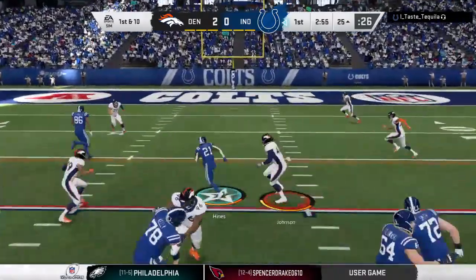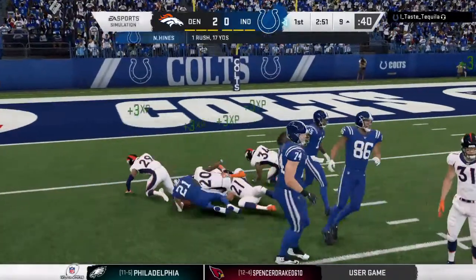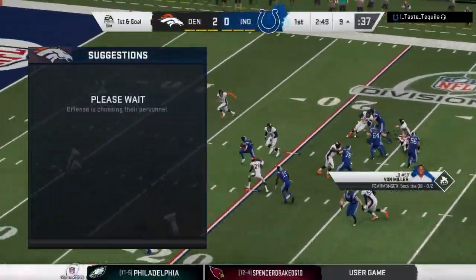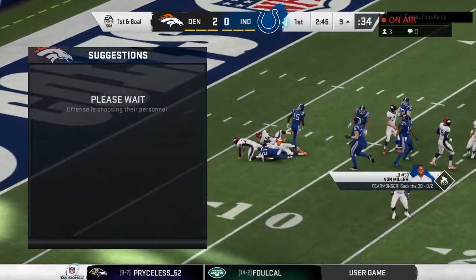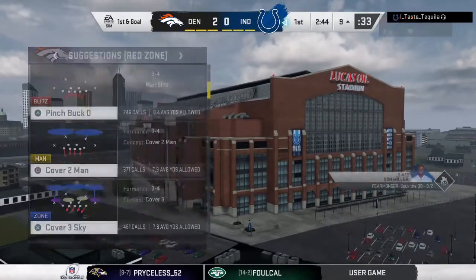Nyheim Hines, his first carry. He's got the first down inside the 10. And finally down at the 9-yard line. Now they'll have it first and goal following that gain of 17. First and goal at the 9-yard line.